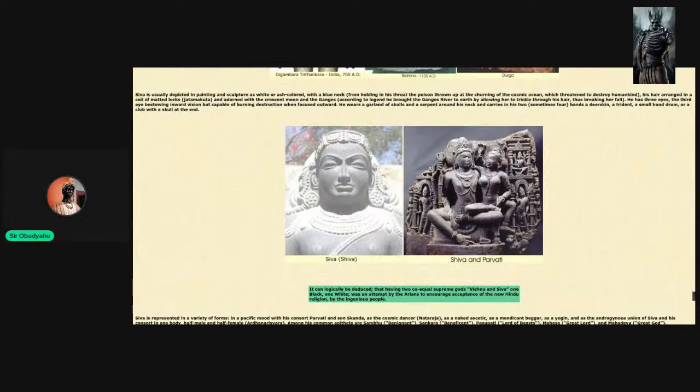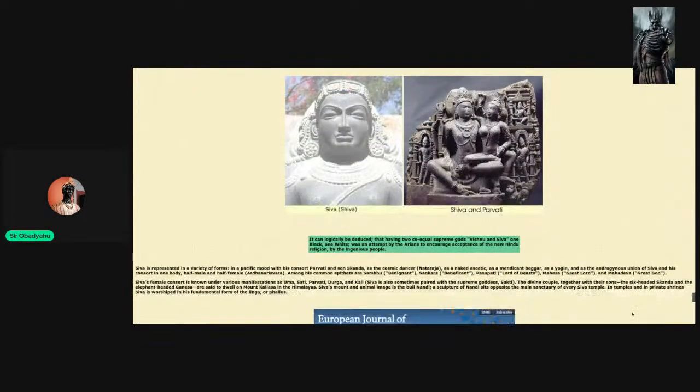Shiva and Parvati. It can be logically deduced that having two equal supreme gods, Vishnu and Shiva, one black, one white, was an attempt by the Aryans to encourage acceptance of the new Hindu religion by the indigenous people.